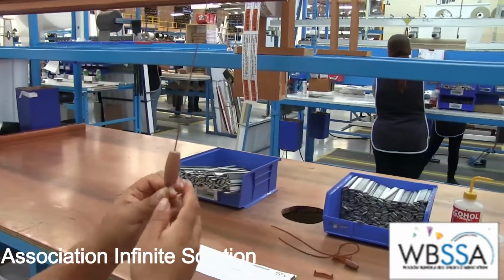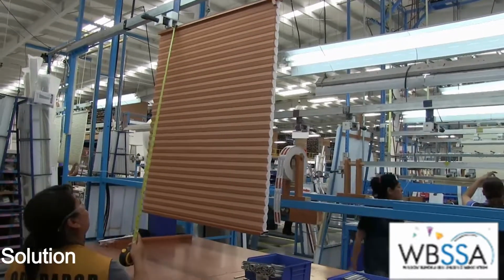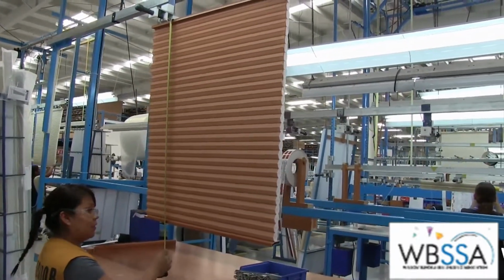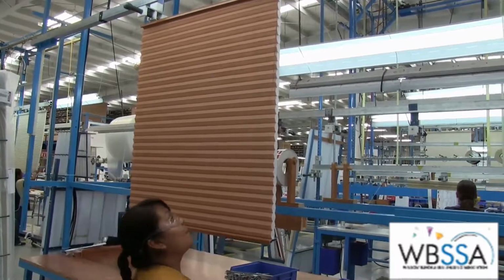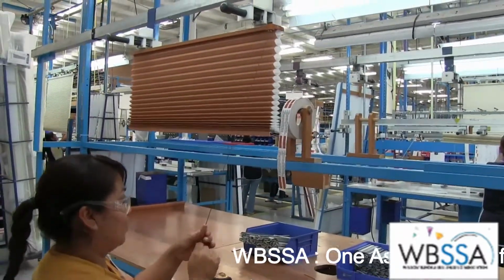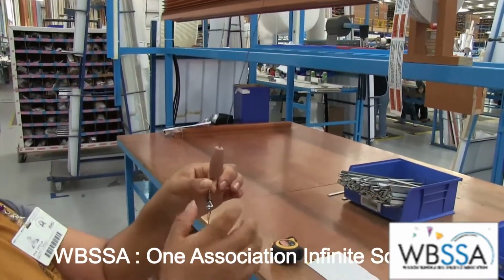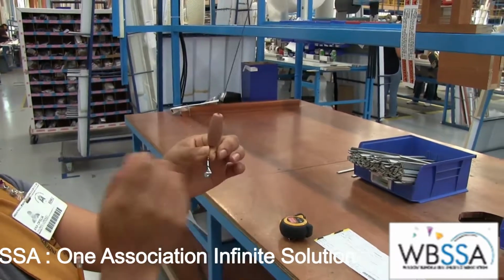Now she is adding the cord equalizer and adjuster plate. The shade is adjusted so it is level when leaving our factory. However, windows are sometimes out of square. If an installer runs into this situation when installing the shade, they can utilize the cord equalizer to easily adjust the shade to be level in the window.